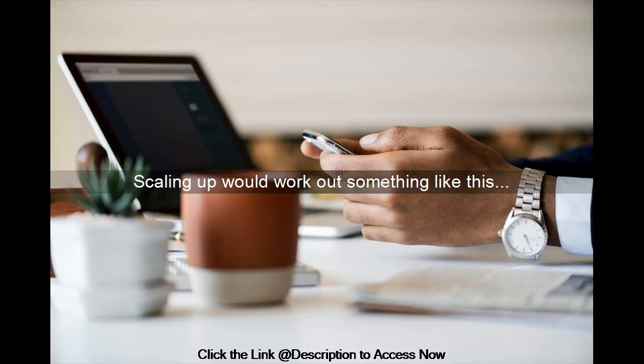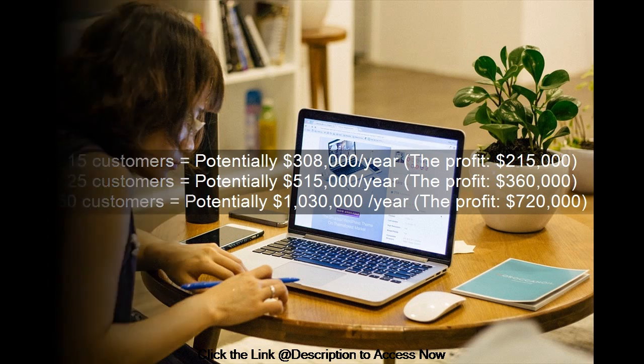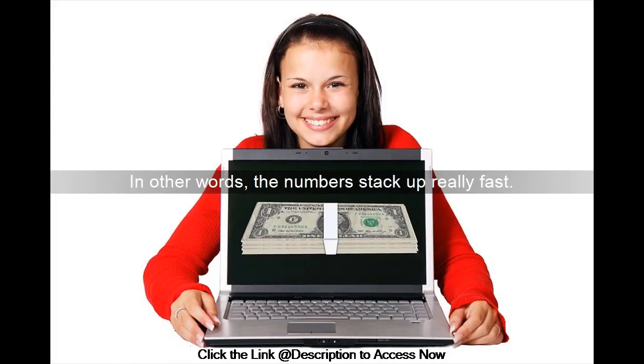Scaling up would work out something like this. 15 customers equals potentially $308,000 per year, the profit $215,000. 25 customers equals potentially $515,000 per year, the profit $360,000. 50 customers equals potentially $1,030,000 per year, the profit $720,000. In other words, the numbers stack up really fast.